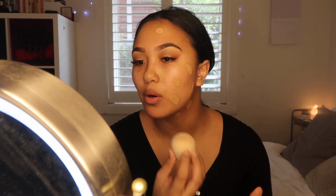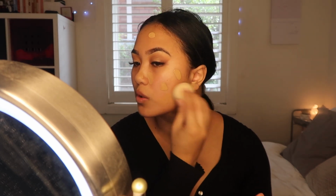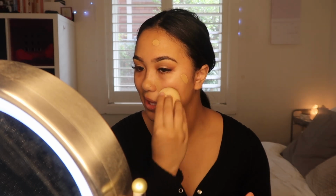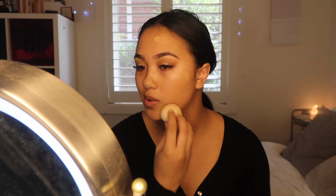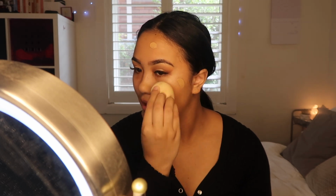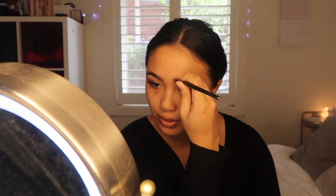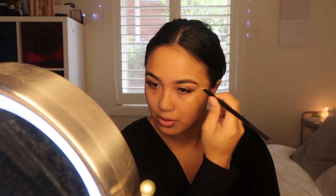Oh my god, I can't deal with my pores. My pores are so gross right now. I think I just need to go get a facial because that's just a problem that we don't want to have. And I like to blend this down my neck as well because it's a little bit on the browner side for me. I'm just going to be taking a little tiny bit and an angled brush and just really getting close to my brows and making sure that they are on fleek.